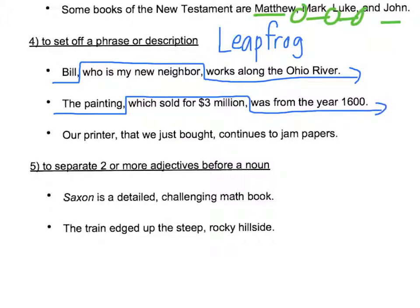Bill, who is my neighbor, works along the Ohio River. The painting, which just sold for $3 million, was from the year 1600. Our printer that we just bought continues to jam papers. Notice how to describe that phrase or idea, I paused, and then I paused again and continued for the rest of the idea. This is the exact same use as parentheses if you want to think about it that way.